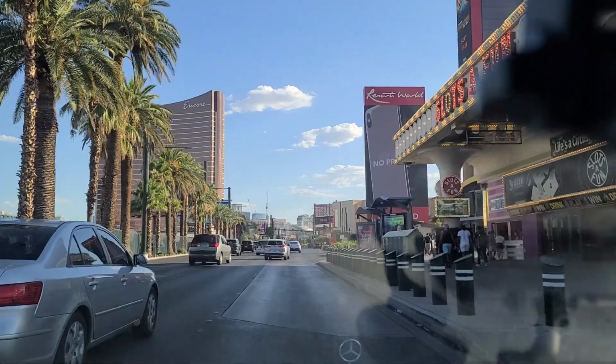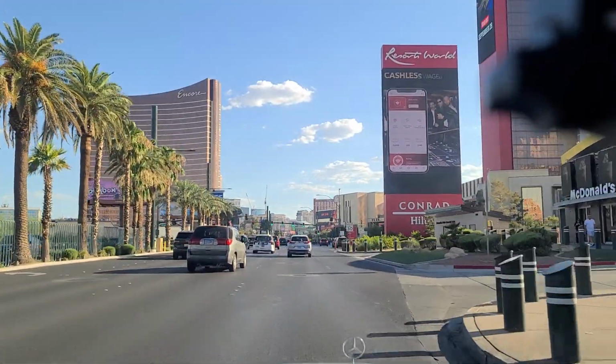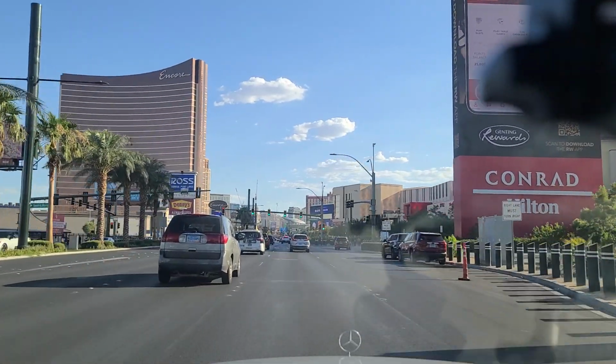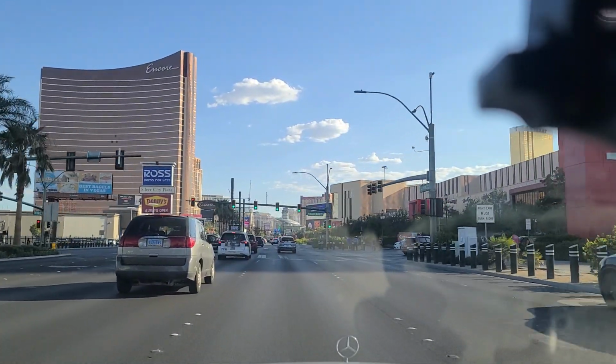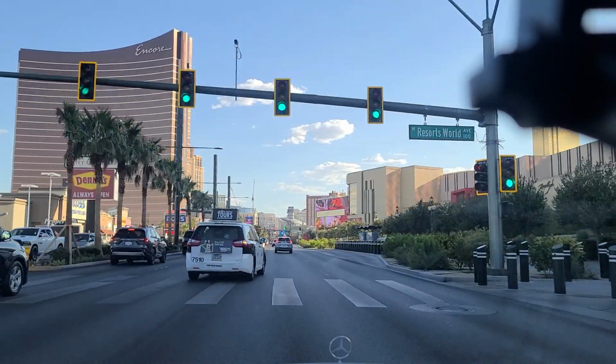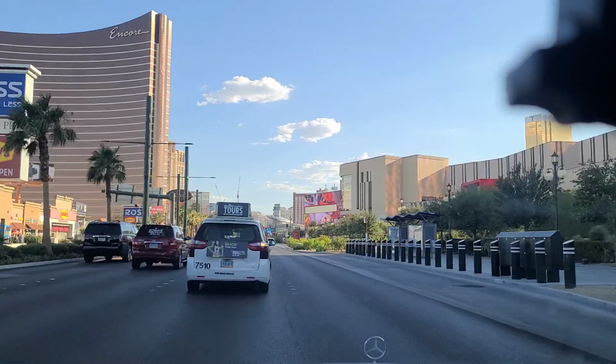It's a good place for the kids. They have the Thunderdome back behind it there. Slots of fun. And then Resorts World here on our right. Encore and Wynn on our left there. Big, beautiful looking buildings. They look windswept.